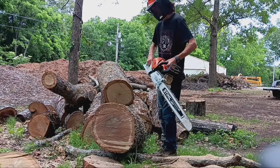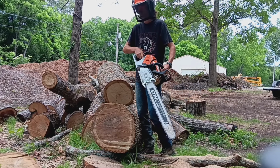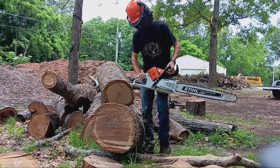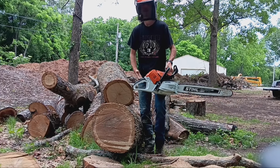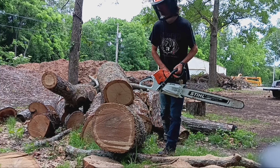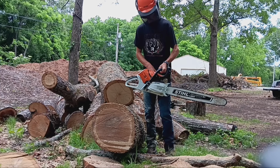Here's the 500i. Both those were cold starts, so that one, the Husqvarna, was a cold start. Prime it up a little bit. There's no choke on the 500i because it's fuel injected, so see how it starts. I think the Husqvarna took 3 pulls, so here we go.